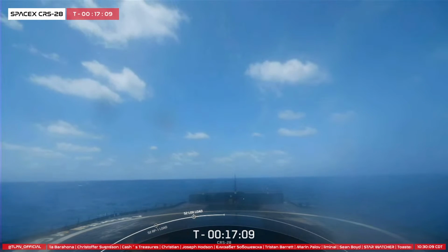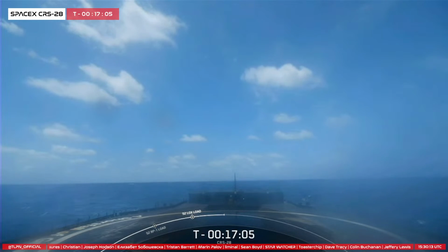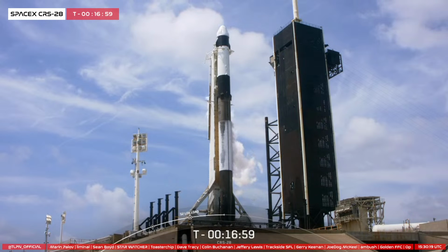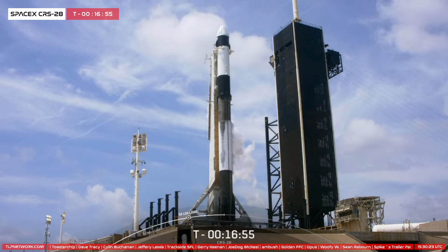Conditions are still a little rough out there, but better than yesterday, hence again that 80% go for launch in just about 17 minutes. So right now, SpaceX is fueling Falcon 9. RP-1, or rocket-grade kerosene load, is complete. Super-chilled liquid oxygen is being loaded into the first and second stage.